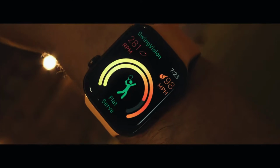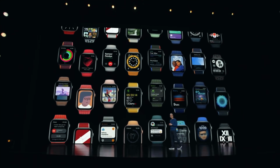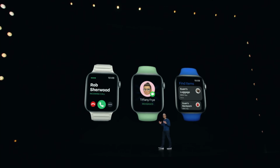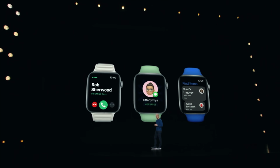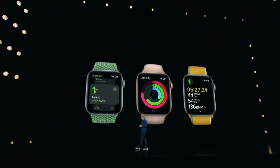Performance. When the Series 7 watch was launched, it had an S7 chip with a dual-core processor, which at the time was supposed to give you 20% more power than the Series 5 watch. And I can confidently say that after 3 years of heavy use, the watch still runs as fast as it did when I first got it.